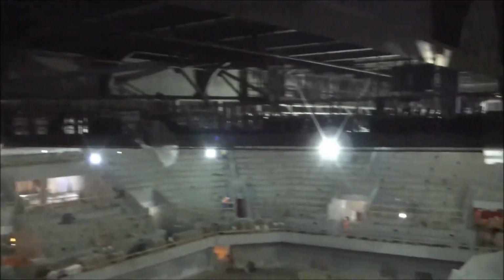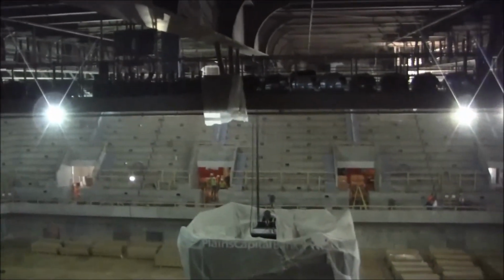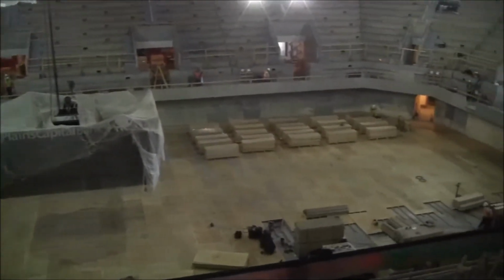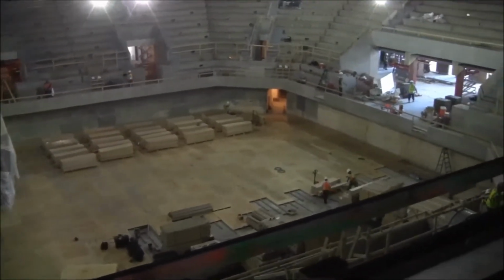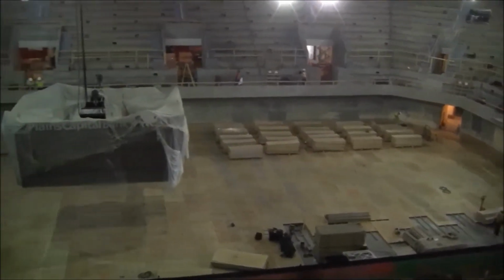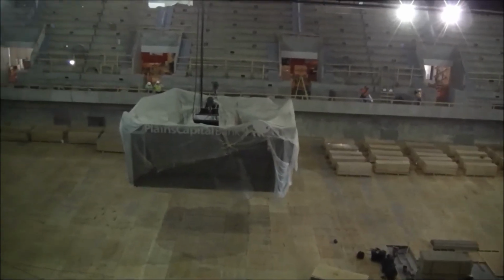So I thought I'd take this opportunity to bring you up to the camera deck at center court views, so you can enjoy the vista that our TV broadcast teams will be able to show from the renovated Coliseum. So if you look over my shoulder, again you get to see a great view of the floor installation, which is ongoing. Another view of the scoreboard.